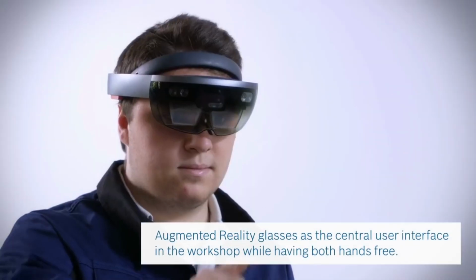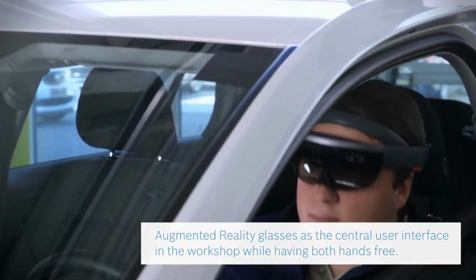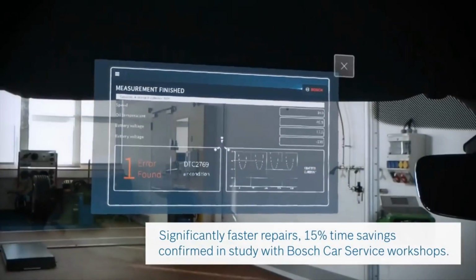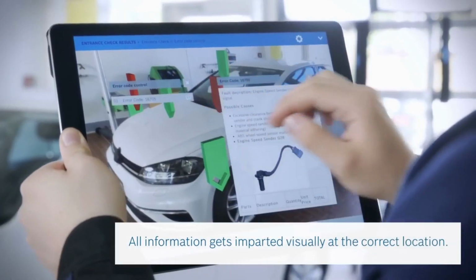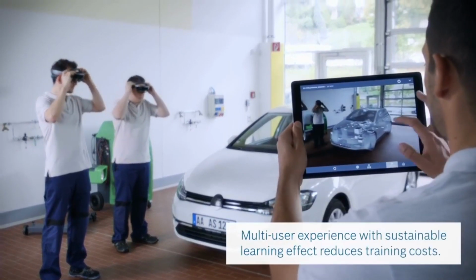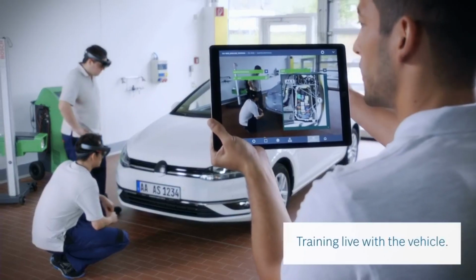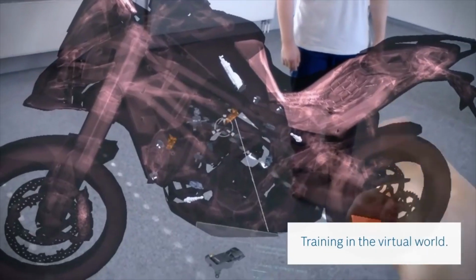In the near future, augmented reality glasses will be the central user interface in the workshop while having both hands free. Using augmented reality makes the workshop significantly faster, and you avoid mistakes. All information gets imparted visually at the correct location. This sustainable learning effect reduces training costs. Live with the vehicle. And in the virtual world.